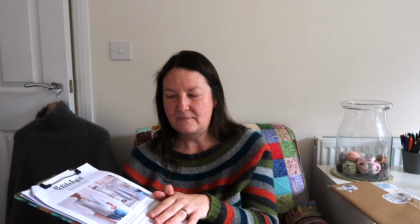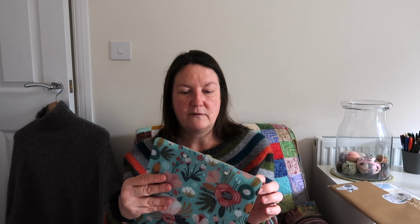I was watching Zoe from Pins and Needles a little while ago, and she kept all her patterns that she was working on a clipboard, and I thought that was a really good idea. So I have copied Zoe completely, and all my patterns that I'm working on are now on here, and it's really good having them all in one place, all easily accessible. And the one that I'm working on, I just moved to the top.